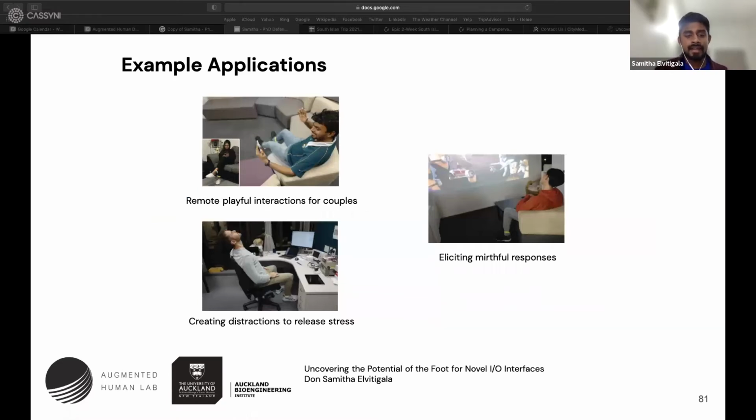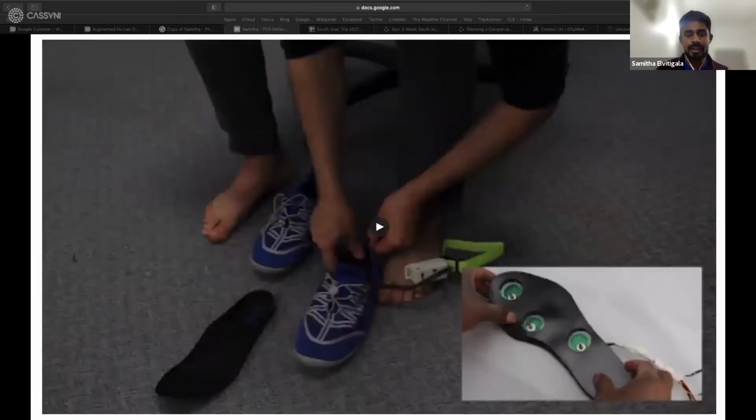Finally, by analyzing the participants' feedback and prior work on the psychology of tickling, I derived 3 application scenarios in which our tickling insole could be used. Number 1 is we can use it for remote playful interactions for couples. The second application is eliciting mirthful responses for entertainment, like in 4D cinemas, and creating distractions to release stress. So before going further to summarize this work, let's look at this video.